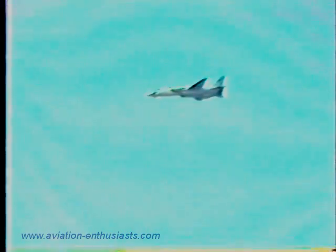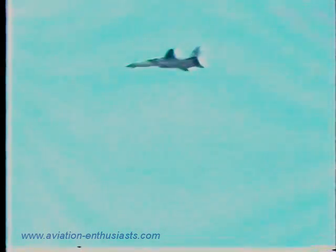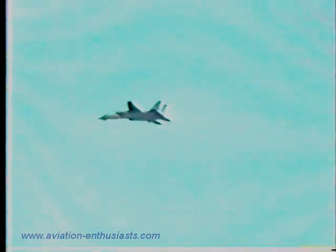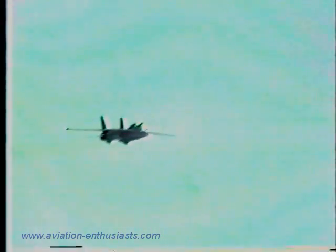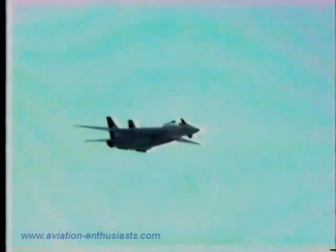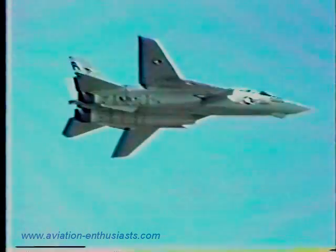On the first pass, the Tomcat, that is built by Grumman Aerospace Corporation and powered by two Pratt & Whitney TF-30 turbofan engines, and incorporates the AWG-9 weapon system manufactured by Hughes Aircraft, weighs 69,000 pounds. The F-14 second pass will give everyone the opportunity to see the F-14 in a slow 350-mile-an-hour flyby from the left by the Tomcat.